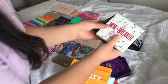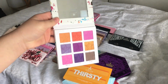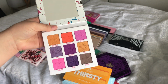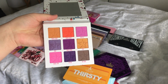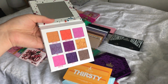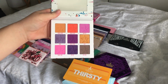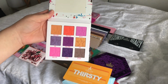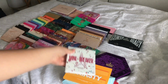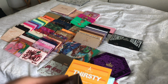Next, let's touch on his mini palettes. Mini Breaker kind of is the sister palette to Jawbreaker. It has colors that could have been in the palette but decided not to put in the palette and decided to sell this. A lot of people were like, you don't need it, it's just shadows that he didn't fit, so he's just selling you more shadows. Well, yeah, I didn't buy this at first. I bought just Jawbreaker, but then I ended up buying this later on, and I do like it. It's a really pretty palette. You can definitely use this on its own and create a really pretty purple eyeshadow look. But yeah, you probably don't need it, but it's a good accessory to the Jawbreaker palette.